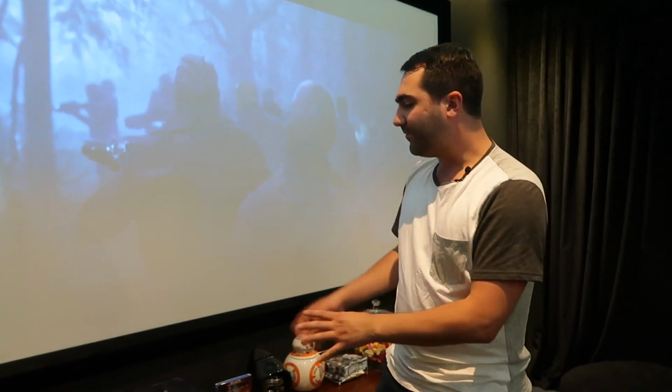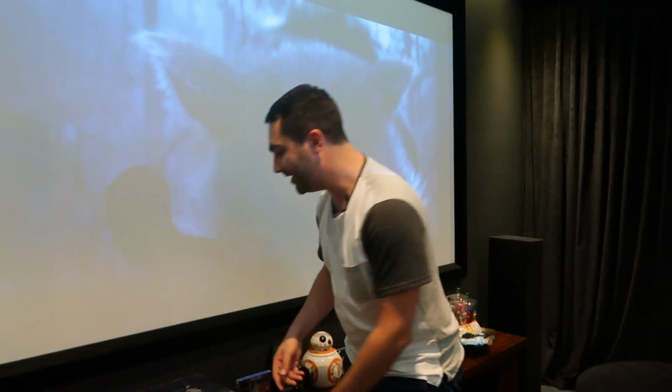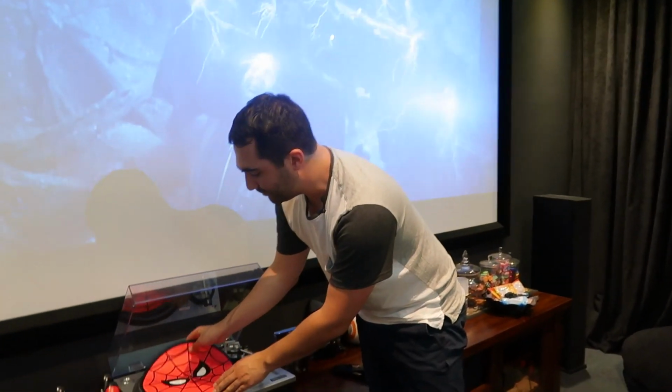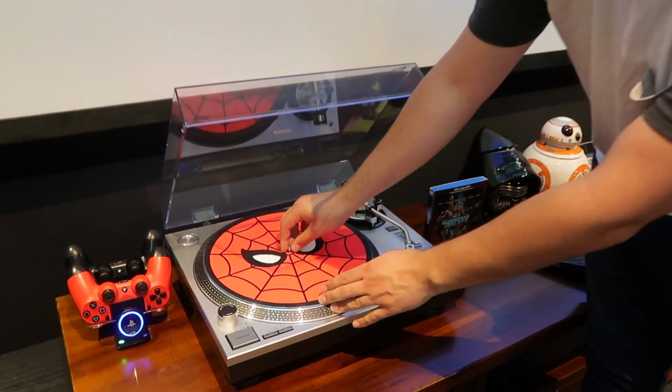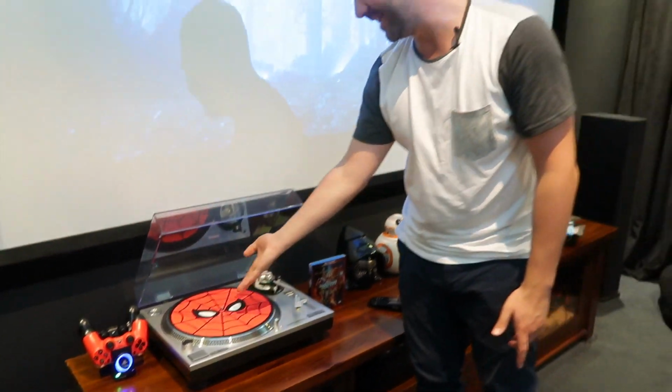It's fantastic. It's all you want in a setup like this, unless you're a real audiophile. You don't need to spend thousands and thousands of dollars to play your records. We love this. And of course, you've got my favorite little Spider-Man turntable mat there, which is great. That's a Mondo piece as well. I love that. That's awesome.